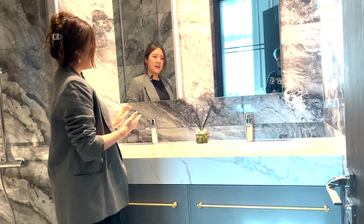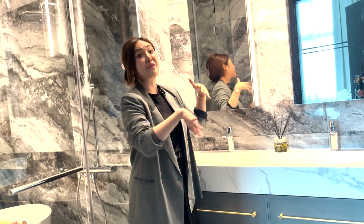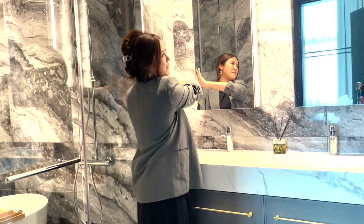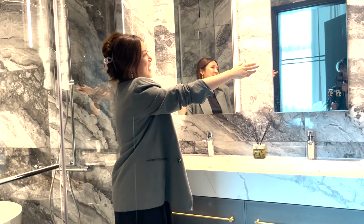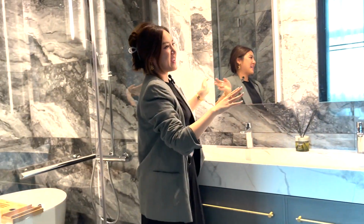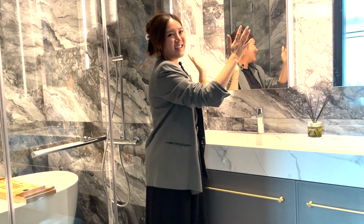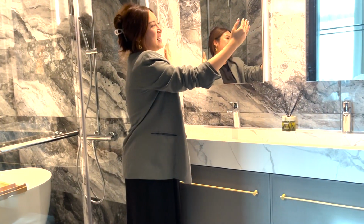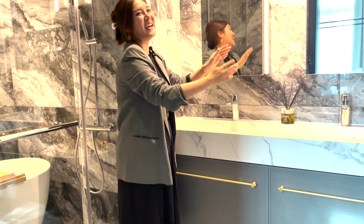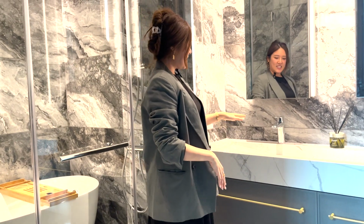Last time I actually proposed to my client, because it's very grand, a full piece mirror, with the lights coming from another small panel at the side. But my client liked the tile so much, so that's why instead of a full piece mirror, we made it shorter, so we can see more tiles at the corners and also the back.